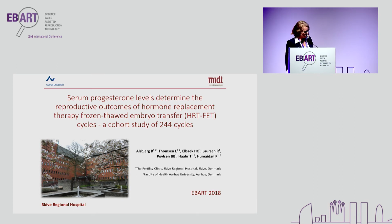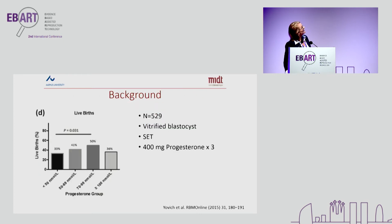So what he did, he has very nice results in his hands. He presented in 2019, and what he showed was that the best pregnancy rate or even live birth rate was when you had a serum level between 70 and 100 nanomole per liter. It was quite a huge cohort, and it was all vitrified blastocysts. It was single embryo transfer.